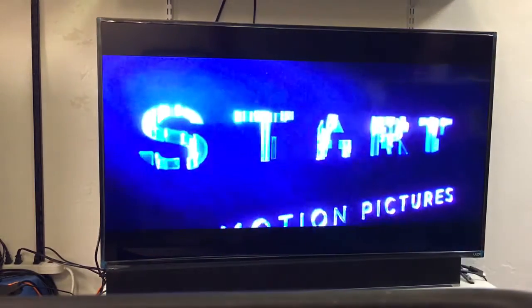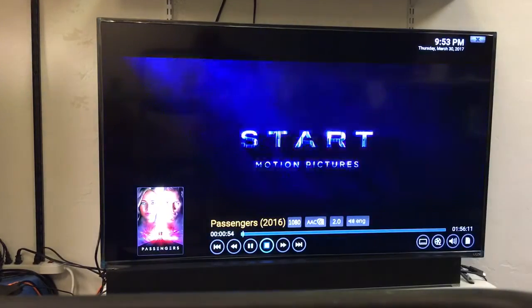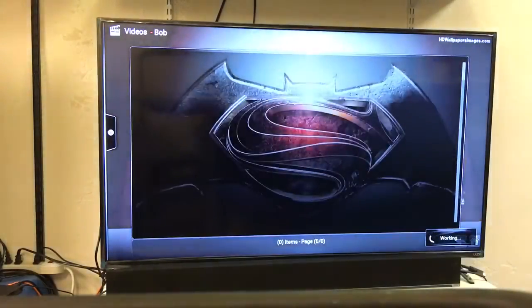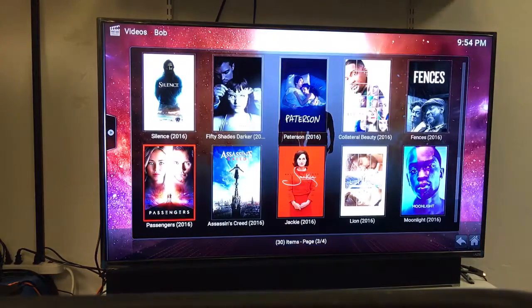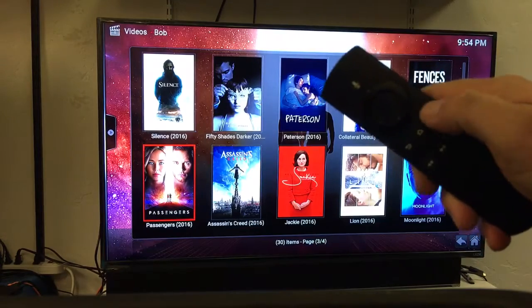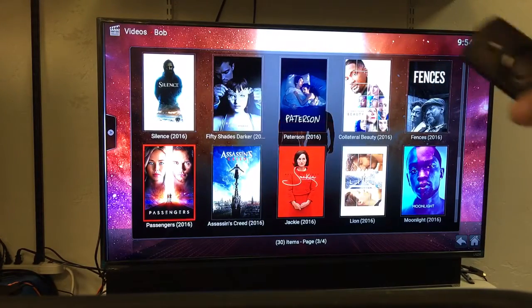This app has a lot of stuff in it, so we're going to get to it. Click the OK button, go over, click stop. All the movies come up like that, and it asks HD or SD. On the remote, you can click right here, and you can add to My Bob. Boom. Just like that, you just added Passengers to your favorite section.